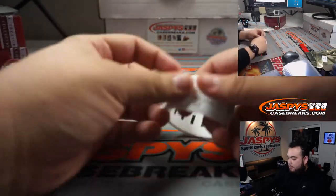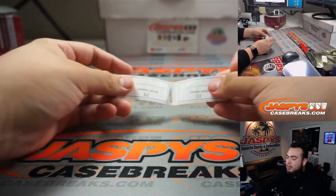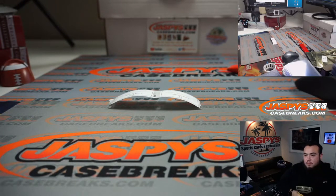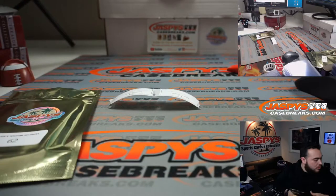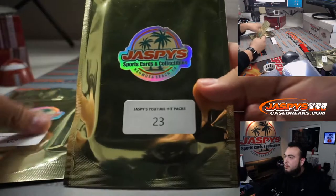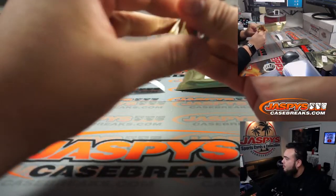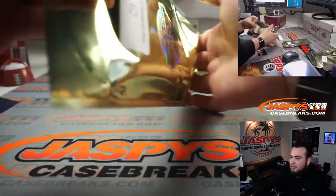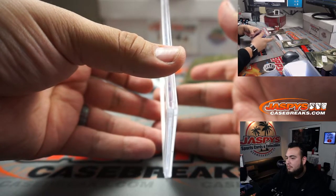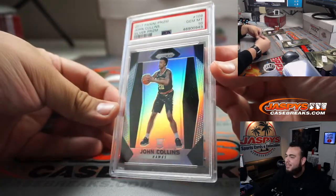Alrighty, up next, Brenton. Two packs. 62 and 23. Two on one, baby. John Collins, PSA 10, Prism Silver.